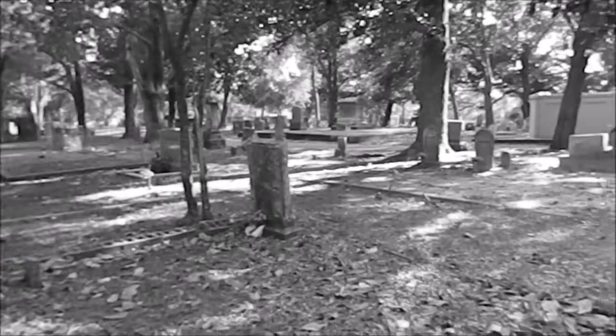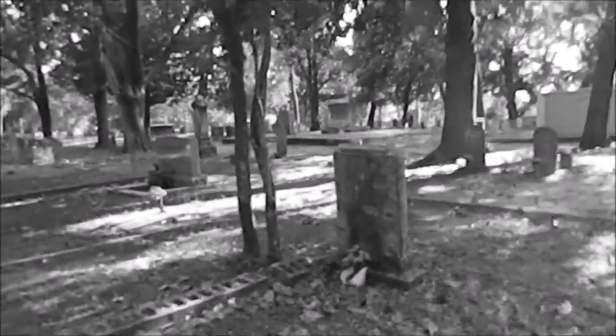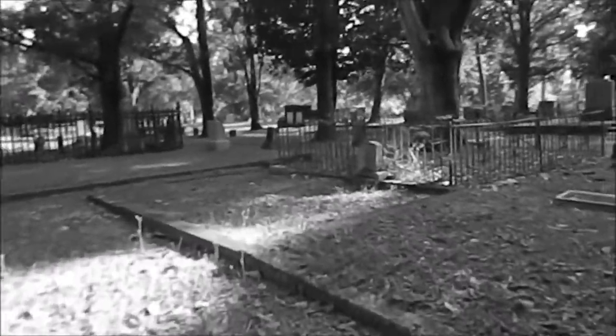What was that? These leaves go to crunch and I heard footsteps. Maybe it's just me. Okay. So I'm gonna take you guys over here to the other one. And they're very, very old.